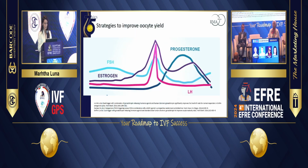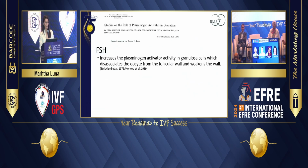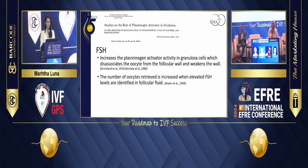So the importance of inducing this LH surge with an agonist is that with the agonist, we also obtain that FSH peak that we do not have when we trigger only with HCG. FSH, along with LH, but specifically FSH, has a role in increasing the plasminogen activator activity in granulosa cells, which dissociates the oocyte from the follicular wall and weakens the wall. So in theory, it improves the oocyte recovery rate. The number of oocytes retrieved is increased with elevated FSH levels in the follicular fluid.